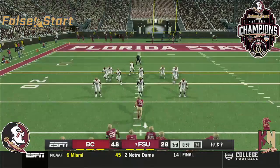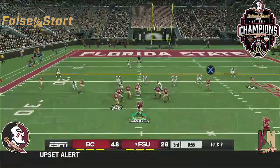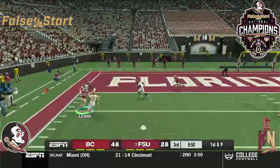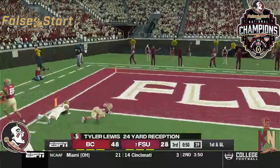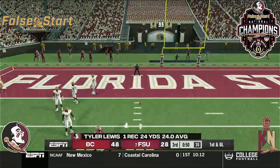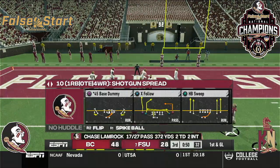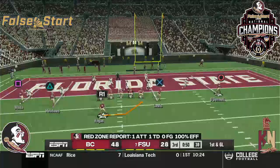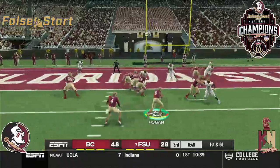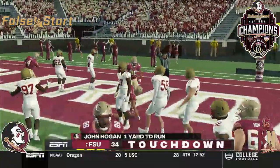From the 25-yard line, it's 1st down. Inside the 10. Quick throw. What a play to set him up with a 1st and goal. That makes it 1st and goal. Touchdown, and it ain't over yet.